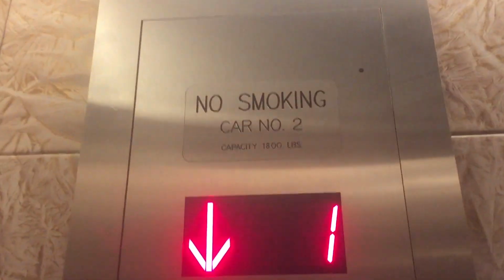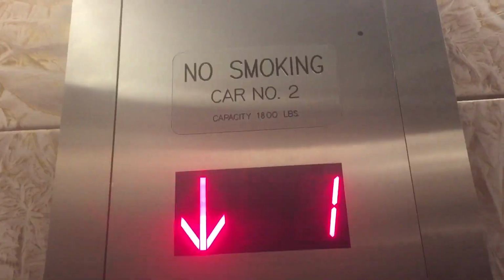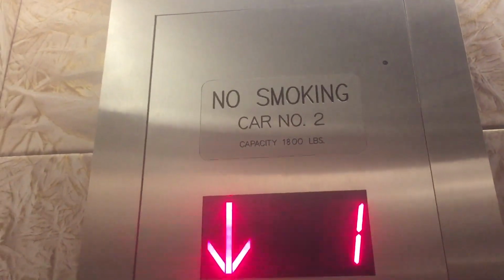This is a nice elevator, but I hate the mod. Watch the numbers, 1,800 pounds. This is from 1962, murdernized by Kone.